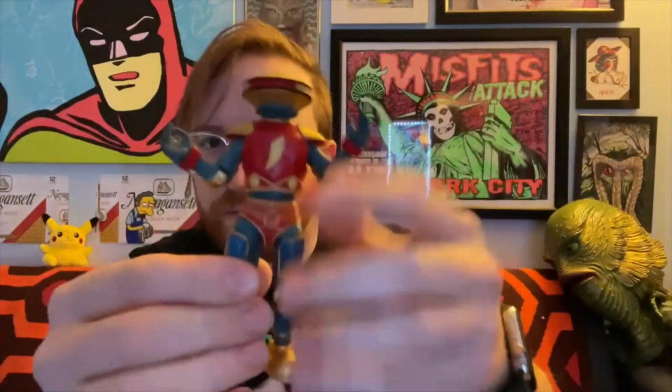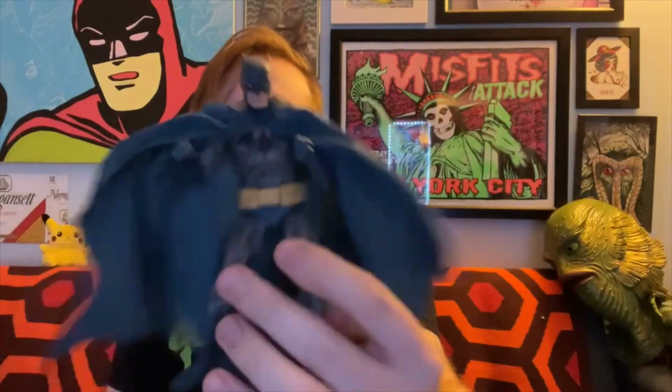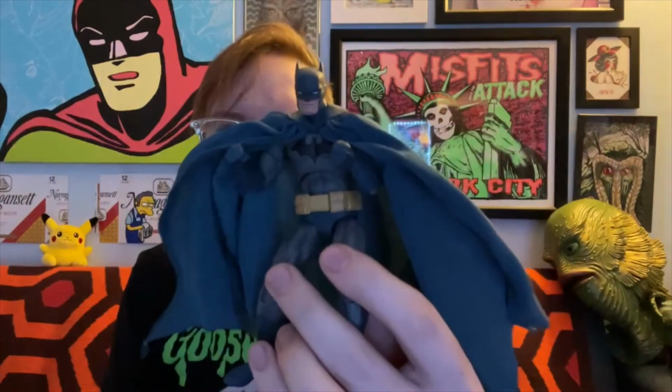Hasbro killing it with the Lightning series. I love this Alpha, even if he comes with a crappy Zordon, but very good. Been waiting for this figure for a long time. Finally, we have a Spawn with articulation, even if it is Mortal Kombat, and of course the best. I said it again, everybody should own this. This is the best Batman figure to have come out in a long time. Why not have the Mafex Hush Batman? And that's it. I love you.